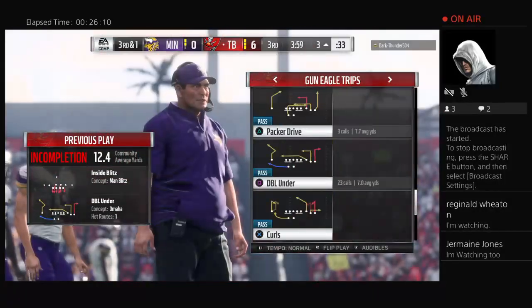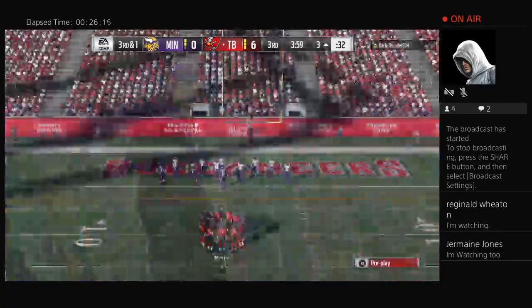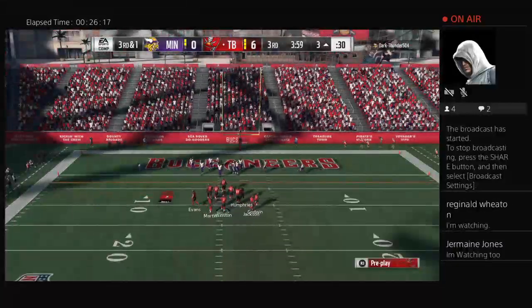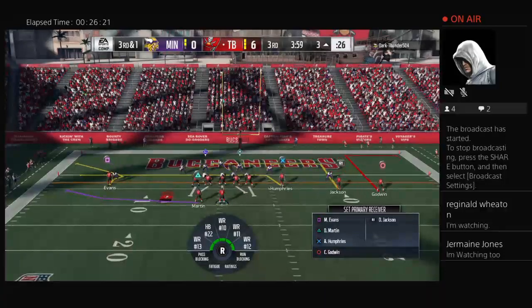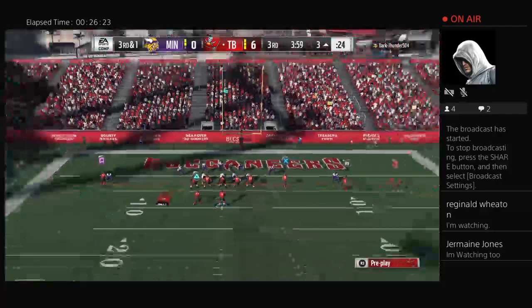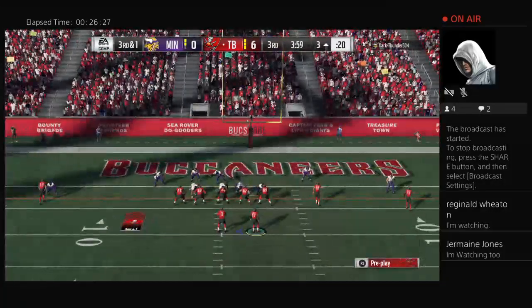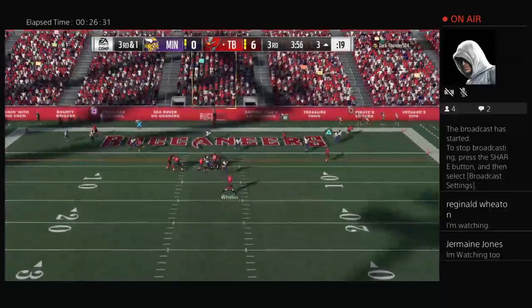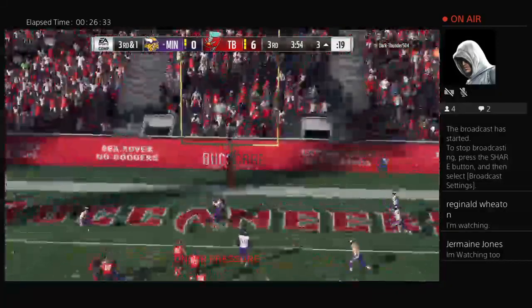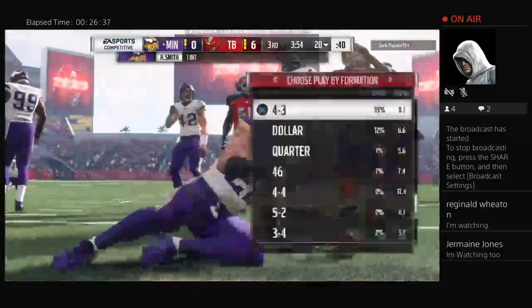They may be snapping the ball near the goal line, but all you're thinking defensively, keep them out of the end zone. Force the incompletion, force them into going for 3, and not giving up 6. Now they empty the backfield and motion the man left. On 3rd and 1, here's Winston. And it'll be intercepted. Picked off by Harrison Smith.